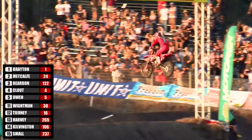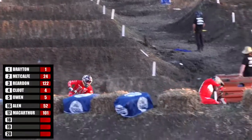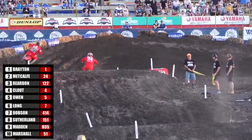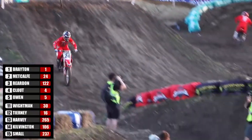Seeing Justin Brayton just work his way into that long rhythm lane, hard right into unit corner. Still 5.3 seconds is the advantage he has over his teammate Brett Metcalfe. Metcalfe using this outside line through that one, and it just allows him to go triple. Makes life much easier for him as he gets to the inside there of Nick Sutherland, the 151.